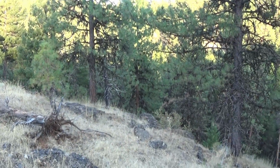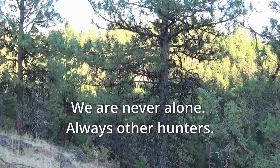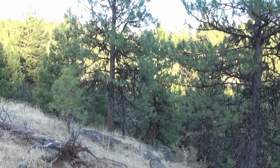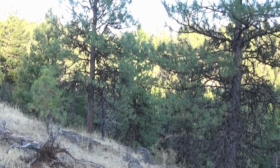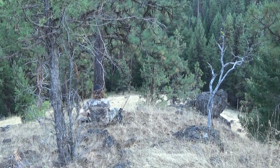Thought we were all alone. There's an abandoned road across the canyon. You're not supposed to drive it. It's closed to motor vehicles. And what was over there but a 4-wheeler, a grouse hunter, and a dog barking the entire time. So we'll wait here for a little bit.